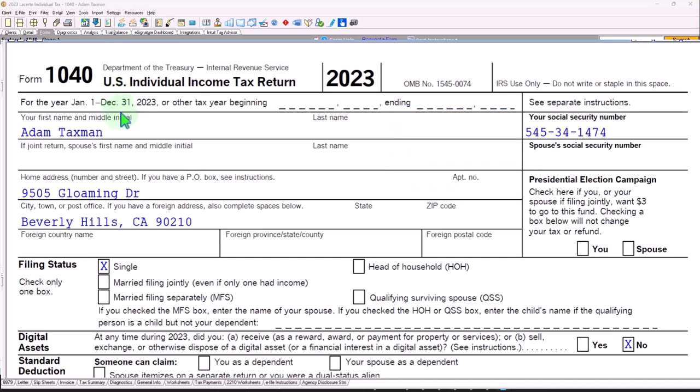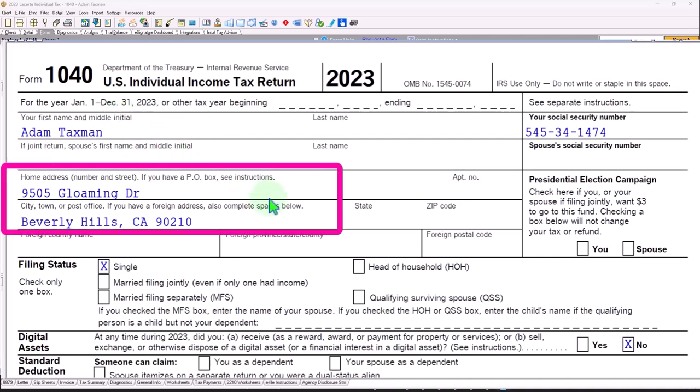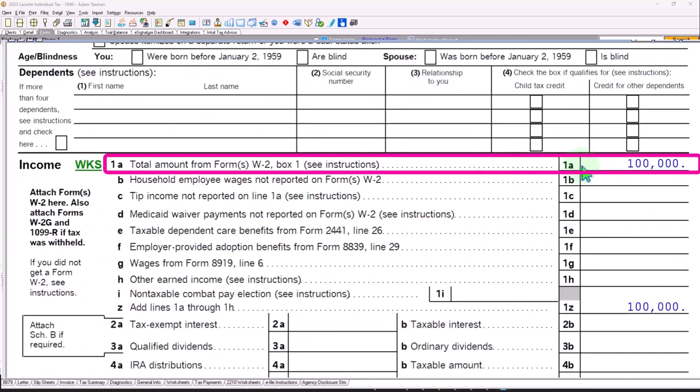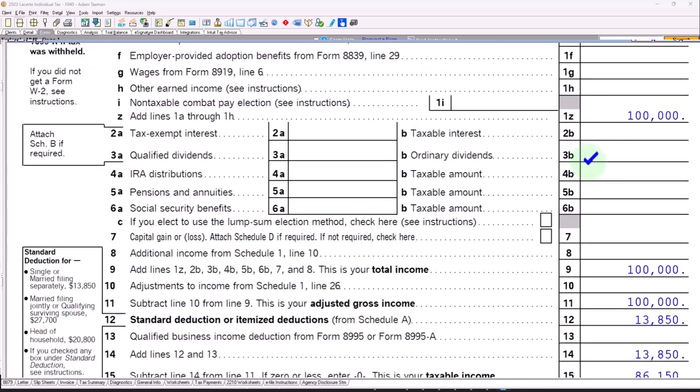Standard starting point, Adam Taxman. Just trying to avoid a dang tax man. Living in Beverly Hills 90210. We're starting as a single filer, no dependents, W-2 income at the $100,000 to start with.